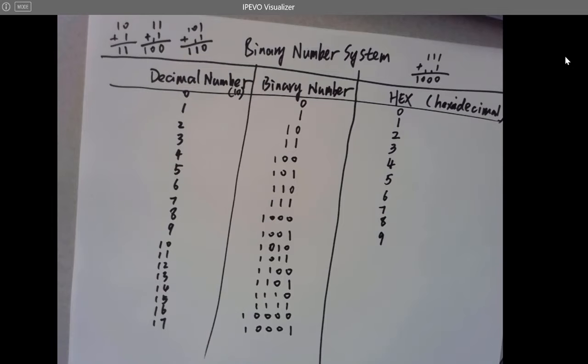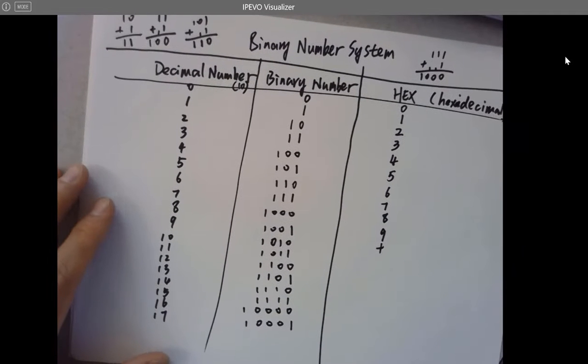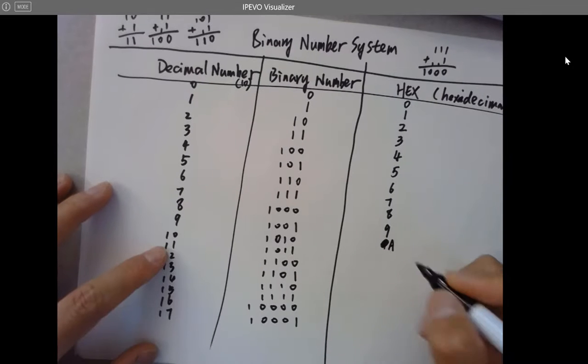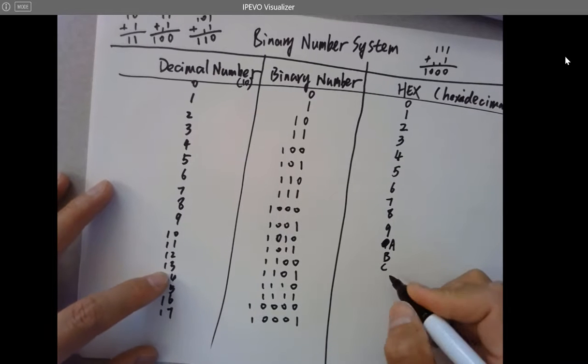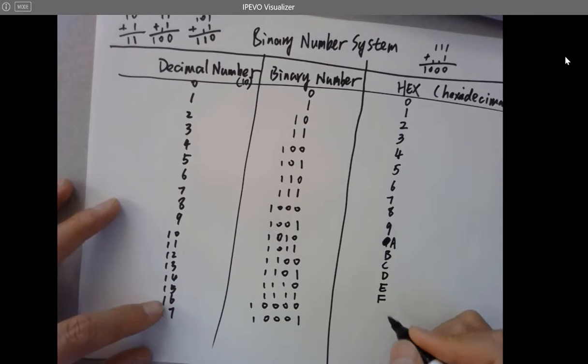Alpha, beta, 10 in Chinese, plus sign. So what's the standard 10 in hex? A, yeah. 11 is B. 12, 13, 14, 15, 16.